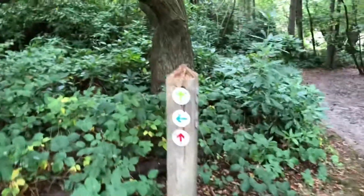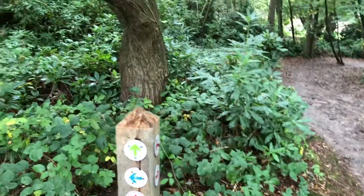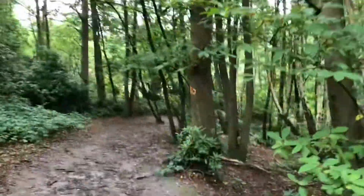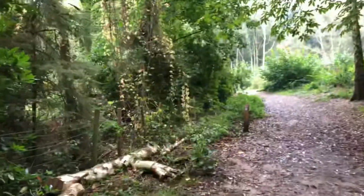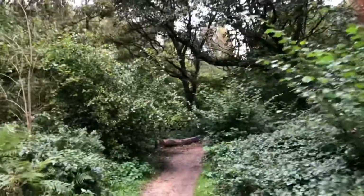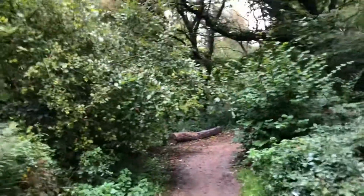Let's see what it actually says. Ah, that just says red route. Let's go this way and see. Perhaps I should have done some research before I set off. Find out which was the longest route, as that was my plan today, to walk the longest route. You know, sometimes it's nice not to know what is around the corner. That really is a description of where I'm heading now, and as a metaphor for life in general. Right, we have to go up here now.